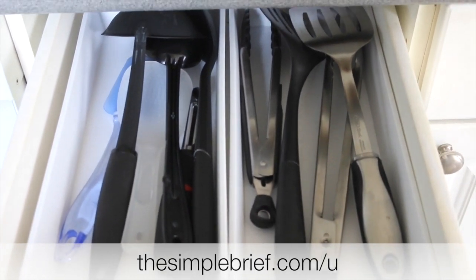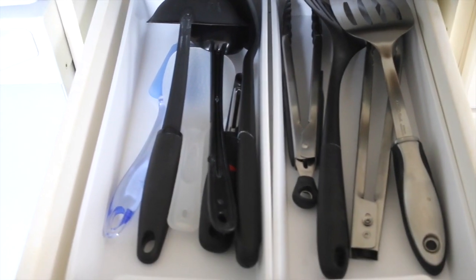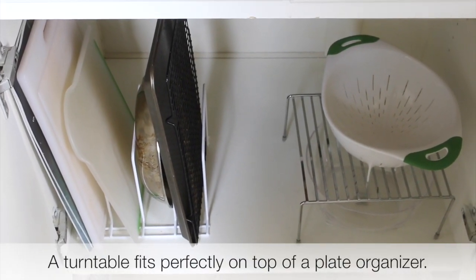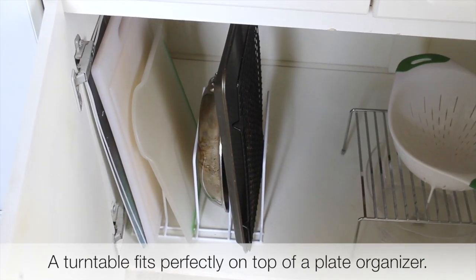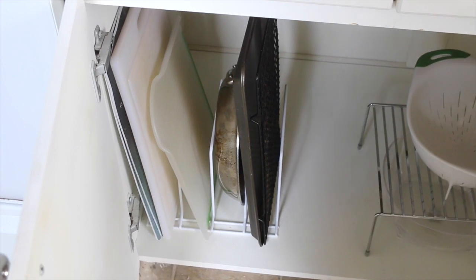But basically I have duplicates, so I have 2 tongs, 2 spatulas, and 3 spoons because I use the same type of tools again and again. Down here I have 2 organizers, which is a plate organizer and my #1 kitchen organizer, which I recommend everybody should have. There's so many uses for this particular organizer and it's so affordable.